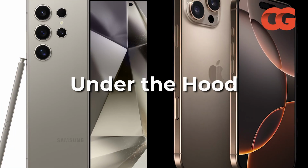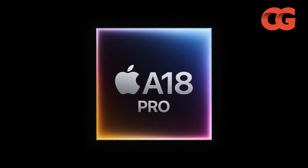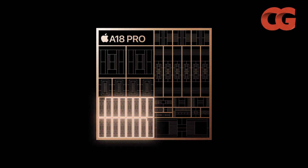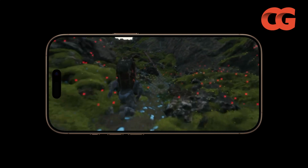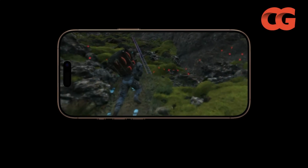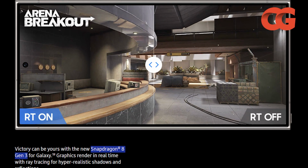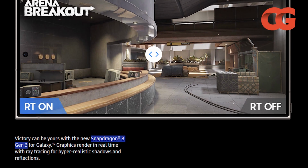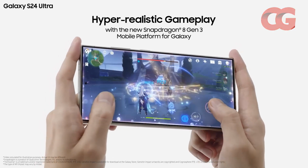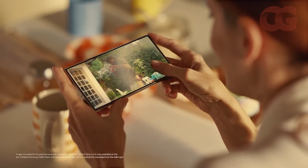Let's peek under the hood, shall we? The iPhone 16 Pro Max is powered by Apple's shiny new A18 Pro chip. It's stupid fast, with a CPU that's up to 15% faster than the A17 Pro and a GPU that's up to 20% faster. Pair that with iOS 18, and you've got yourself a smooth operator. And while Apple's being coy about the RAM, word on the street is it's packing 8 gigabytes. Samsung's not slouching either. The Galaxy S24 Ultra's got Qualcomm's Snapdragon 8 Gen 3 chipset with a hefty 12 gigabytes of RAM. It's running Android 14, and Samsung's throwing in some nifty AI features. If you love to tinker and customize, you're gonna have a field day with this one.